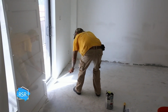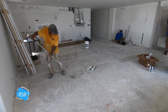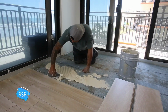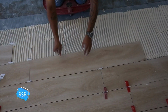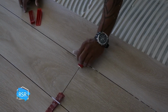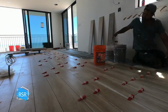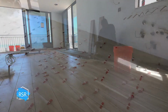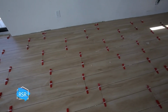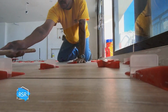After removing the old tile, the team has the tedious job of scraping the remaining debris off of the slab. Once they have a clean, smooth surface to work with, they begin installing the new flooring. These red self-leveling spacers are dual purpose. First, they help the team place the tiles evenly, assuring uniform grout lines. Second, they hold each piece in place while the thin set dries, which helps create a smooth, level surface.